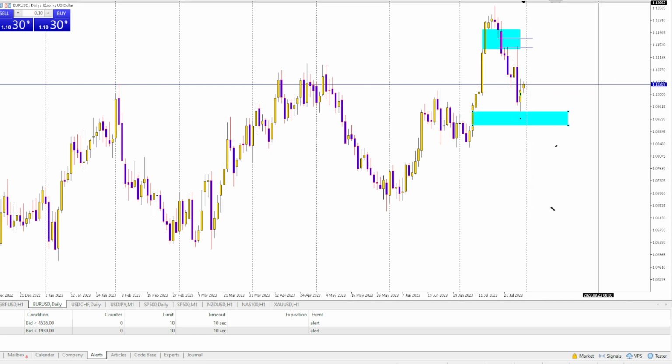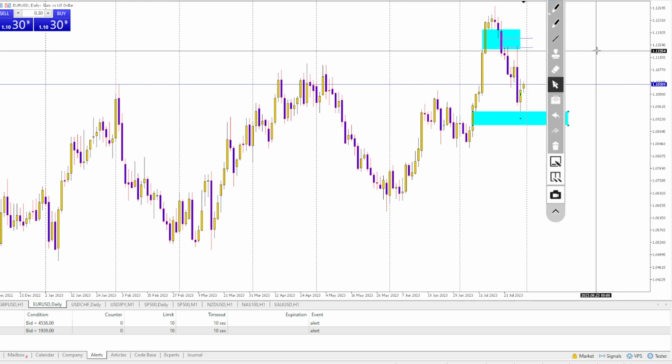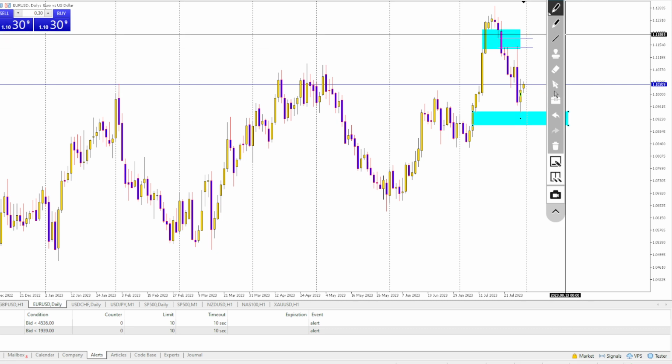So look for a bit potentially upside, then a run down. So I'd be looking for something like this. A run up to here and then back down into that area there, kind of like that. Okay. The problem with this thing is you have to keep clicking it back and forth here.